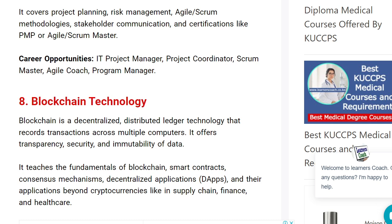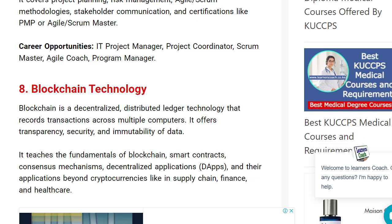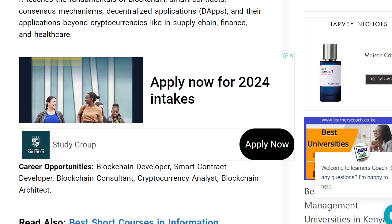So blockchain technology is one of the best technologies that I'll really recommend you to learn. If you know about Bitcoin and how it works, then Bitcoin is implemented on blockchain technology.